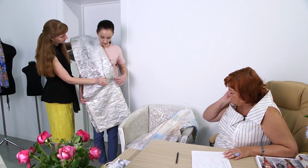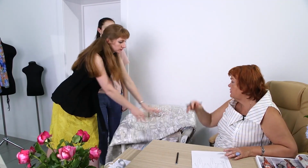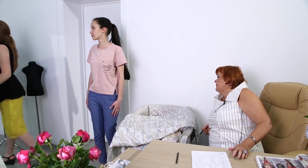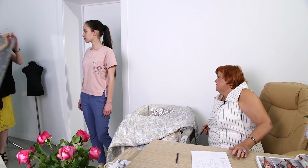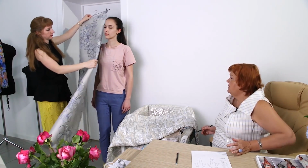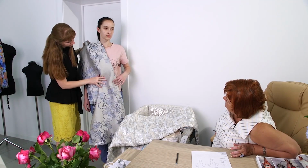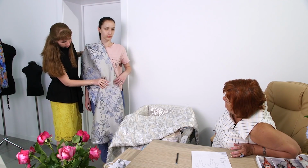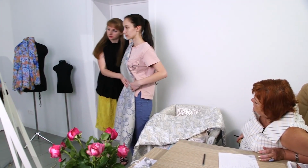Oh no. No. Too much silver. Don't even show me fabrics with gold. What about these flowers? They also make the fabric look very light. Well, I don't think that it's the one. Have a look in the mirror. The color suits Kate.